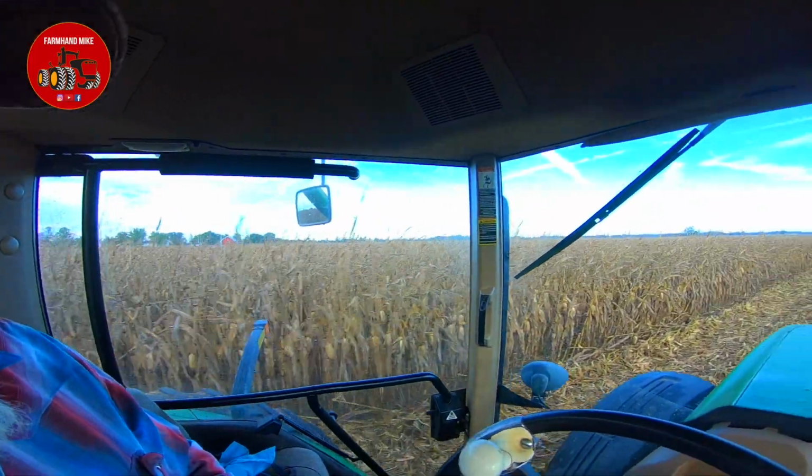Okay, so it is about 9:30 a.m. Eastern time, and we are getting started. Still a little bit of dew. Most of the frost is gone, but this corn is going down in places.